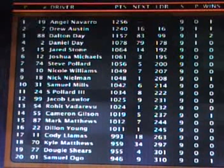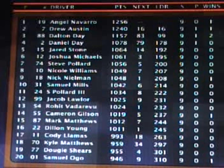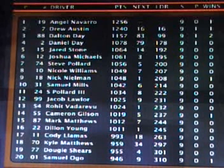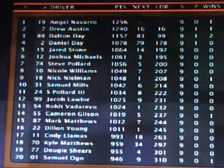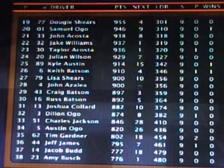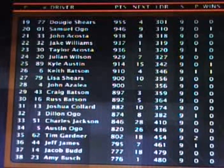Her good season continues so far in Nationwide and Cup. Nick Nealman in 9th and 10th place is the defending champ Samuel Mills. Then Samuel Ogo currently 20th place right now. Amy Bush currently in 38th right now.